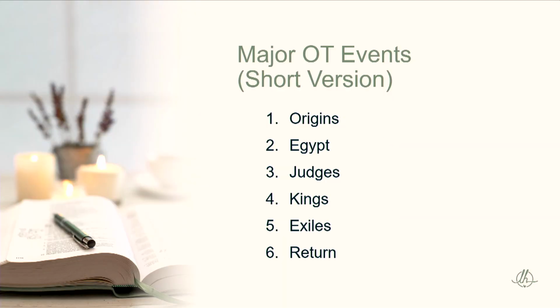Okay. What's the short version? Here's the short version. Only 6 acts, even faster, right? So we have origins. We have the origin of so many things in Genesis. Genesis, by the way, means beginning. So origins, and then we have Egypt. So Genesis is like all about origins, and then Egypt, that's Exodus, and maybe you could lump in some of the other books with that.